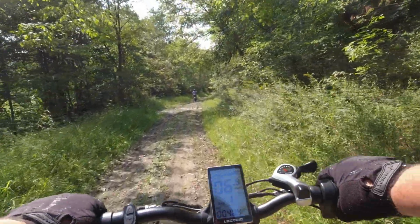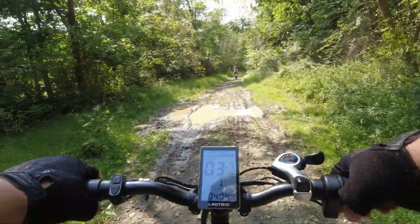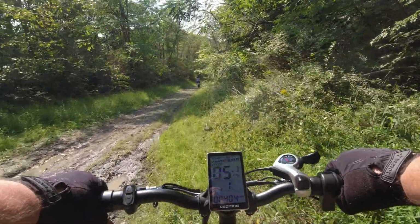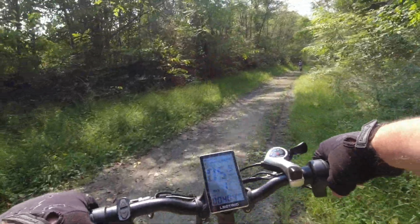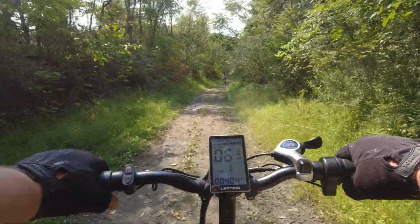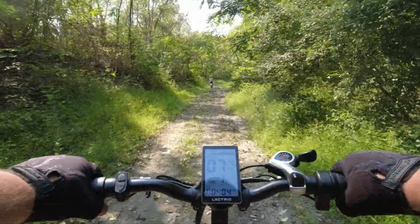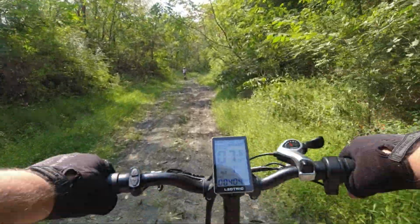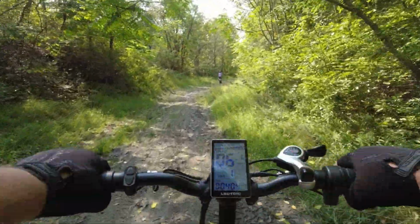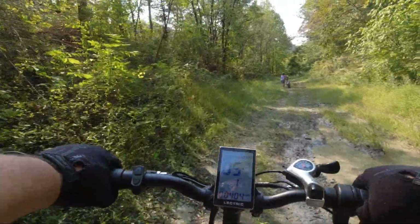Okay, starting off with some butterflies. Okay, this one's a little bit sloppy looking. Yeah, we'll stay to the right here. And hopefully that's the worst of it. Okay, so we may have another mud bog ride that I had a couple months ago. We'll see.